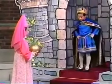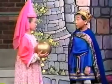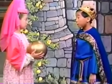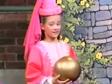What's wrong, daughter? I promised this frog if he got my golden ball out of the pond, then I would be his friend. Well, everybody needs friends, even frogs, and a promise is a promise. I guess you're right, Father. Everybody needs friends, and I should keep my promise. Would you like to play ball with me, Frog?